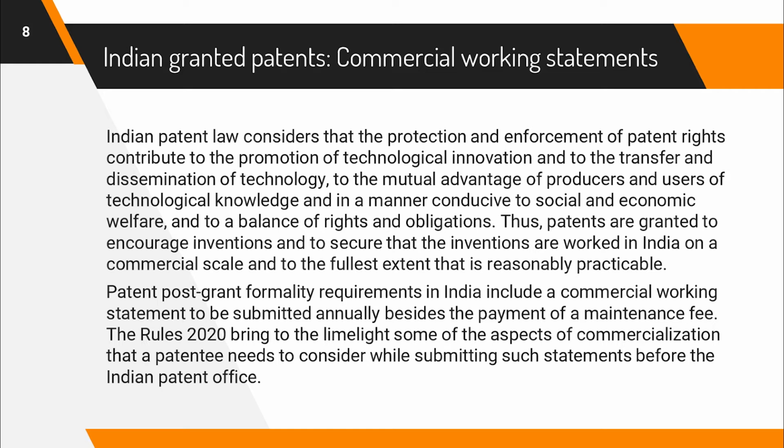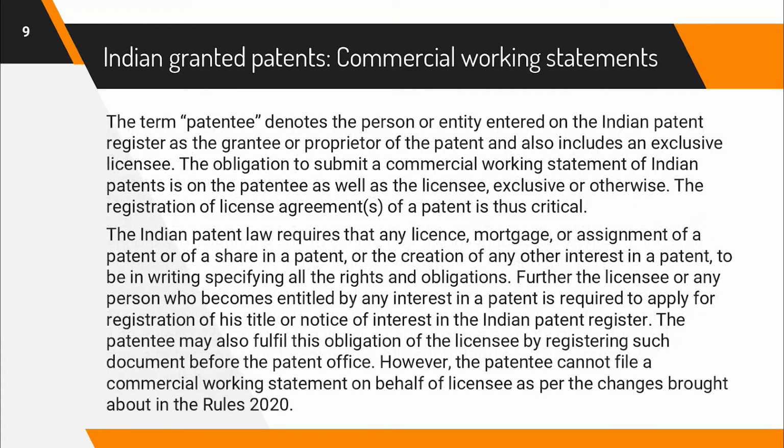Patent post-grant formality requirements in India include a commercial working statement to be submitted annually besides the payment of a maintenance fee. The Rules 2020 bring to the limelight some of the aspects of commercialization that a patentee needs to consider while submitting such statements before the Indian Patent Office. The term patentee denotes the person or entity entered on the Indian Patent Register as the grantee or proprietor of the patent and also includes an exclusive licensee.